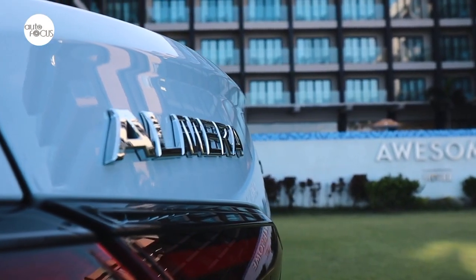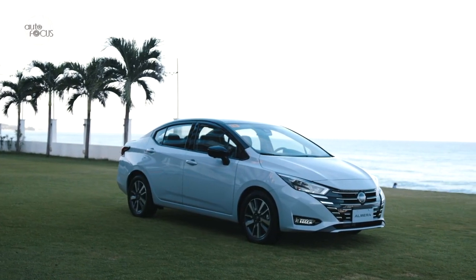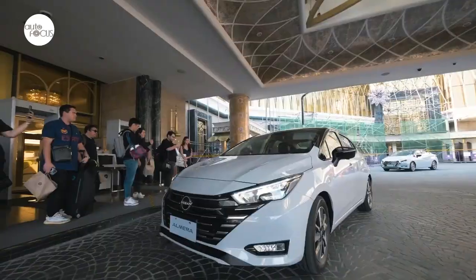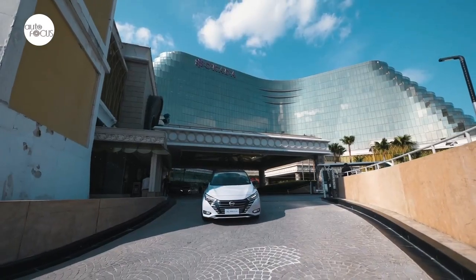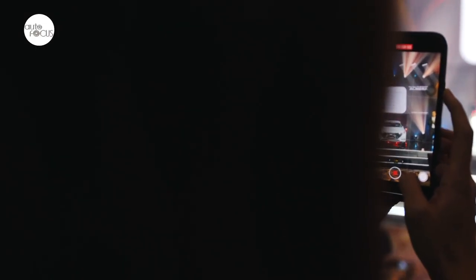So the Almera nameplate is one of the elements that we dear to the customers here in the Philippines. They are very grateful for the vehicle. I think they are always looking for the brand. We were talking to some of the dealers yesterday, and through the news, through the messages that you are posting, there are already people who want to see the Almera. So Almera is a nameplate that is very much at the heart of the Filipinos.